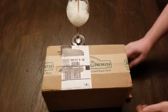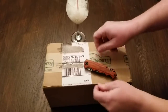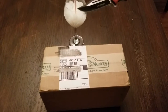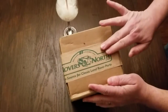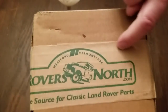So, why don't we take our trusty, lovely, magnificent Tac Force unboxing knife and 1, 3, 2, 1, flang! Let us dig in, shall we? So as you can see, the fine people at Rovers North use this lovely brown tape that has what look like steel bands in the tape for strength.